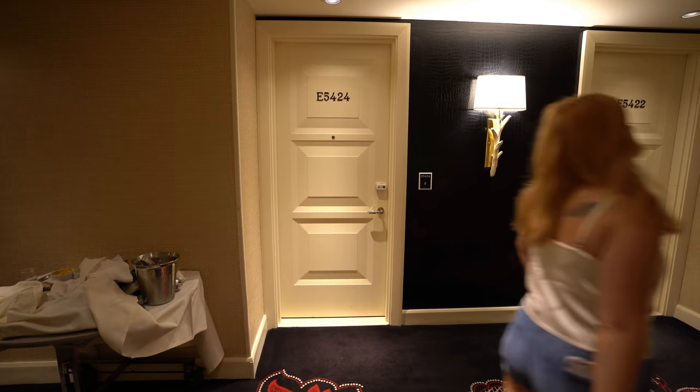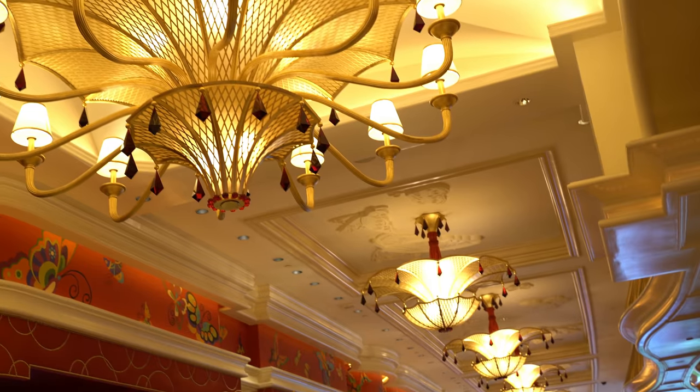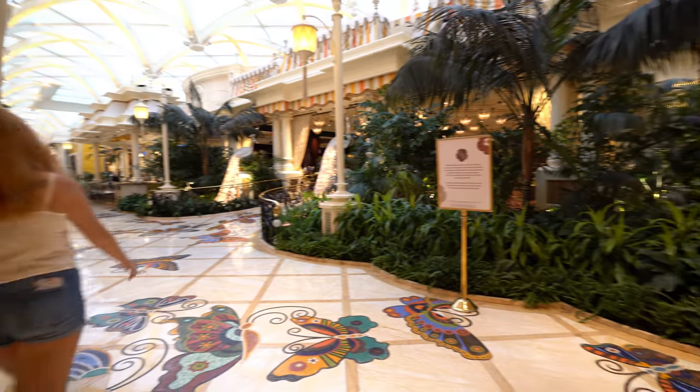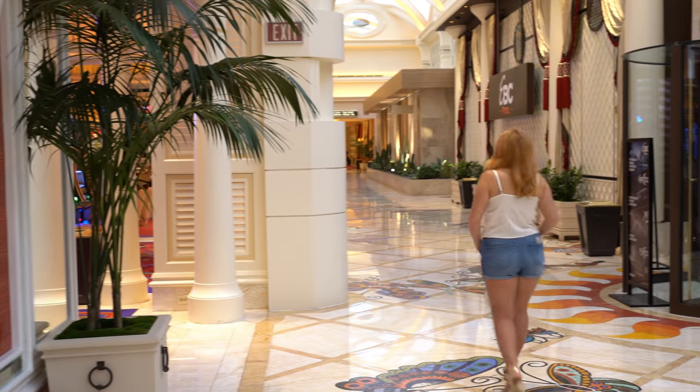I think it's time for us to explore a little bit more of the Encore and the Wynn and see what we see. We're standing outside of Encore Beach Club, which is the day club here at Encore, and they have an indoor entrance for guests, but there's also an outside entrance for people who want to come and party.